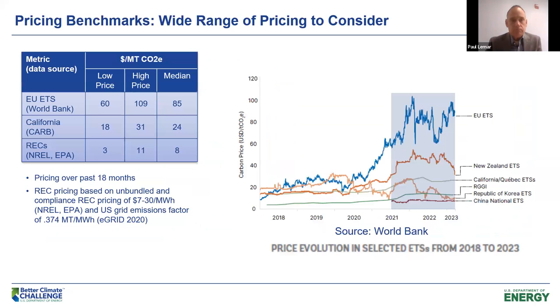Next slide, please. On the topic of pricing benchmarks, we mentioned the EU pricing for allowances. Up until 2020, it was hovering around $25 a ton, but then we saw it accelerate and grow much higher, into the range of 60 and as high as 110, with a median of around $85 a metric ton of CO2 equivalent. The California market has similar growth but a lower level of cost, running from about $18 to $31, with a median around $24.